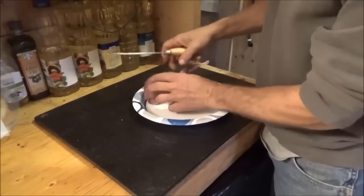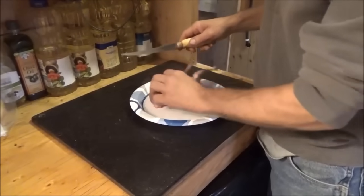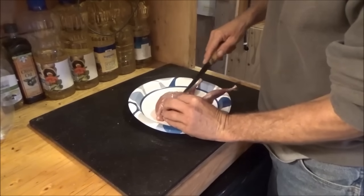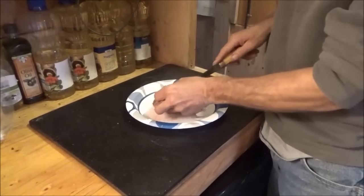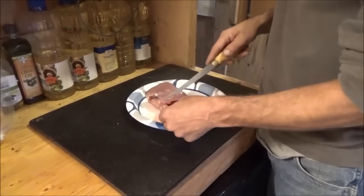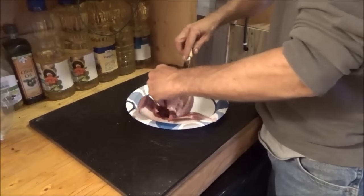Alright, well, here we have that grouse, fairly cleaned up. All I'm going to do is take all the meat I can off with no bones. A lot of people say when you clean them, why don't you just step on the wings and pull, and then you just get the breast. I mean, there is meat on these thighs that is pretty good, so.